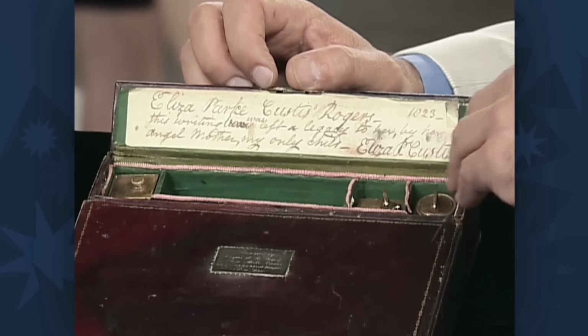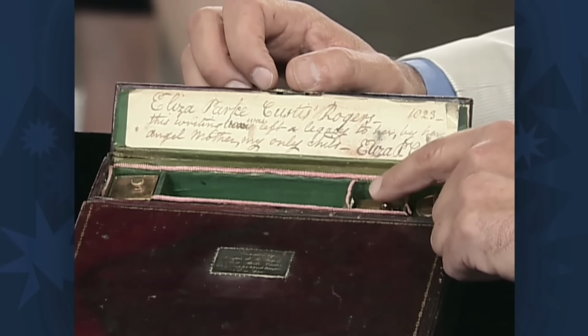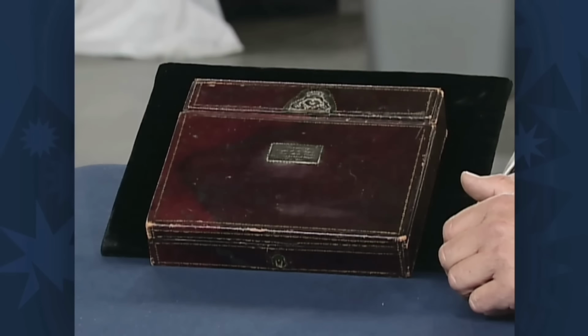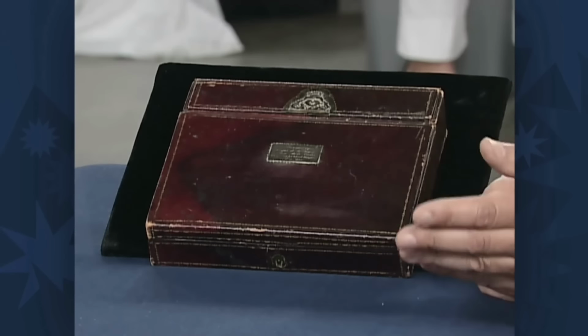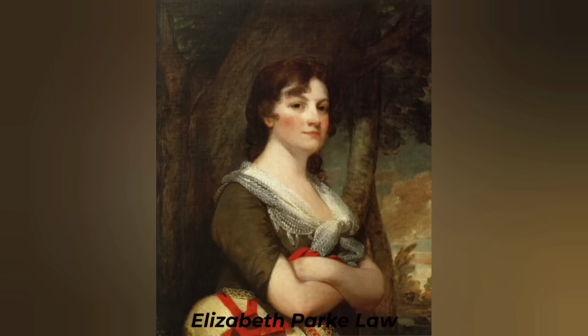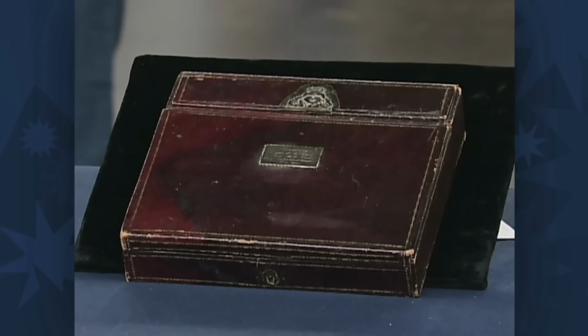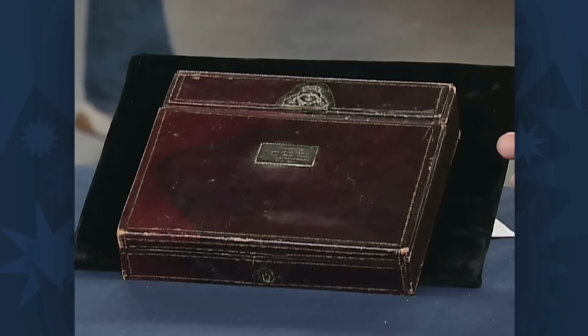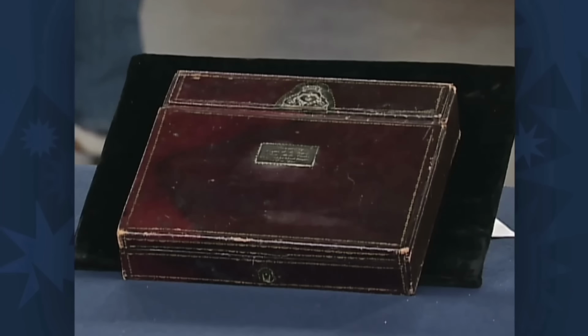Made to serve as a travel desk for a lady, the desk contained necessary compartments for holding materials, such as a pen and ink. In 1823, this same desk was given by Eliza Parke to her daughter, Elizabeth Parke Law. It must be thrilling knowing that an item you own was once in the possession of people of such high social status. What is even more exciting is its value. In terms of the value of it, I would place a pre-sale estimate of somewhere from $30,000 to $50,000. Wow.